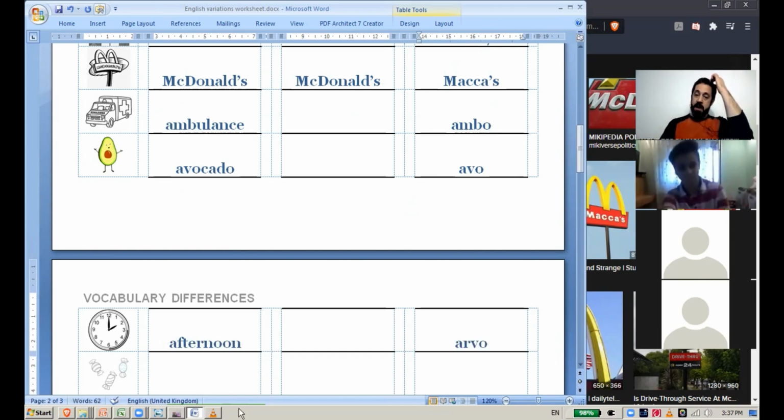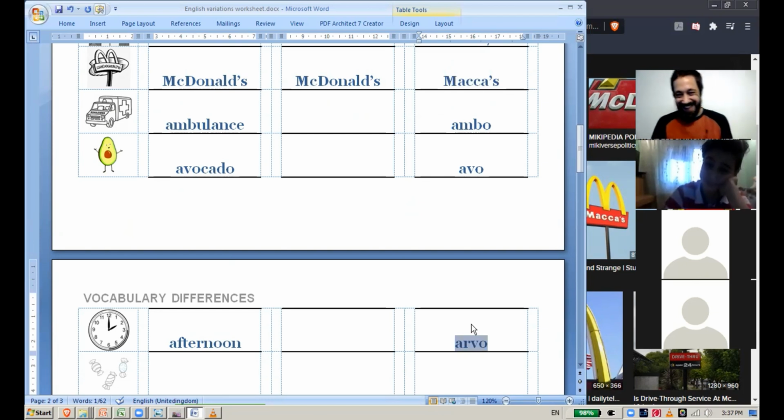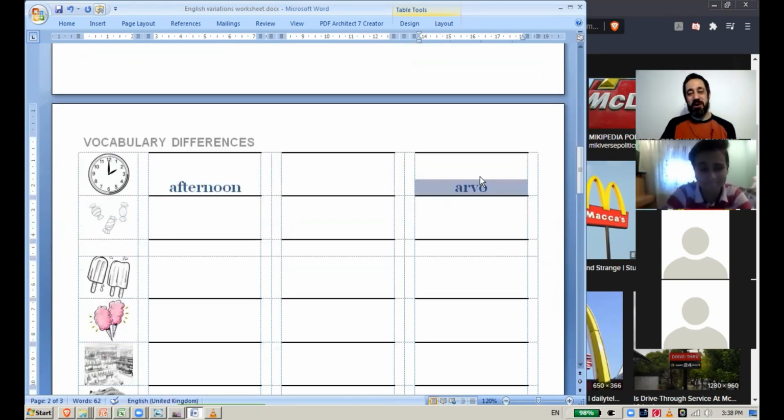And that same friend that took me to Macca's, she texted me once and said, "What are you doing tomorrow, arvo?" And I said, "I don't have any plans for tomorrow. What is an arvo?" Sometimes you're so used to using the words from home that you forget that other people aren't Australian. So they use these words, and they use them quite a lot.